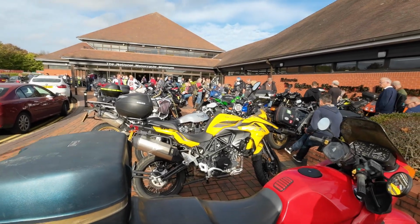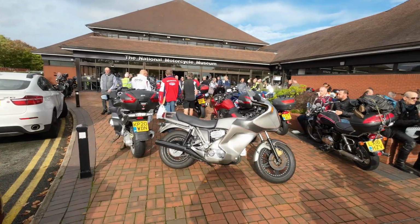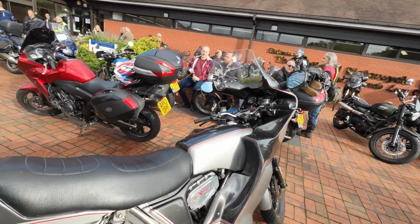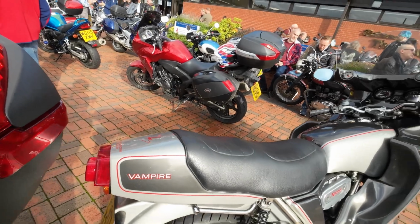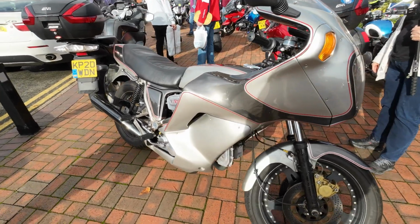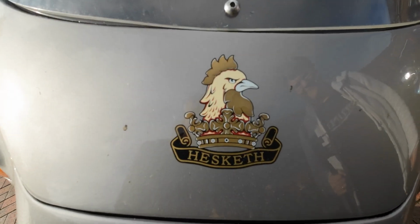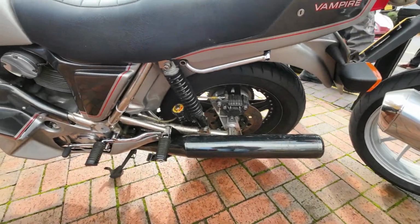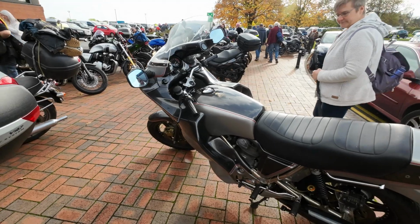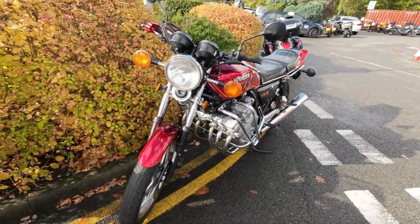Surprising how many people have come on bikes. Yeah, there were about three parked over in that corner when we got here this morning. What is this thing in the car park? That's a Hesketh on the road, Carol. Blimey, someone's actually got a Hesketh on the road. Looks like there's some weight in that bike, doesn't there? Good to see it's being ridden, even on a wet day. CBX 1000 parked here.